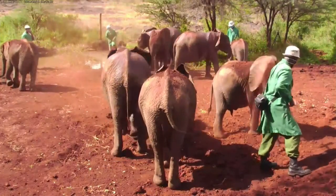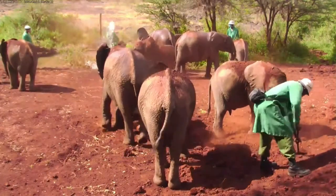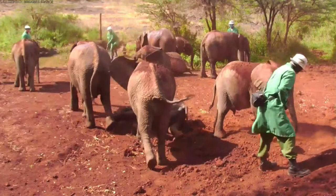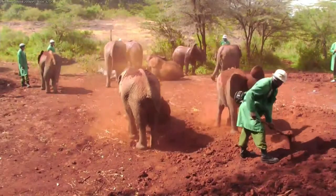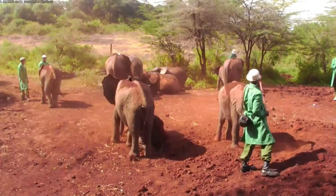So if you're joining us now, welcome to the Sheldrick Wildlife Trust, Nairobi Nursery. And this is a center that takes care of orphan baby elephants and rhinos, and later on reintroduces them back into the wild. There are 12 elephants in the nursery at the moment, all orphans, orphaned from different parts of the country and with different reasons for being orphans.